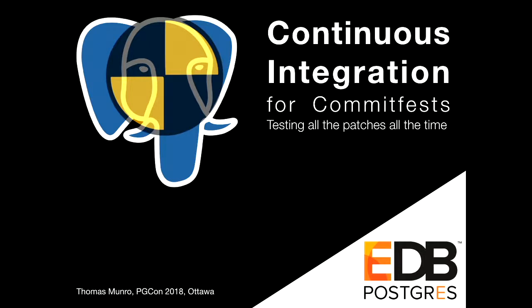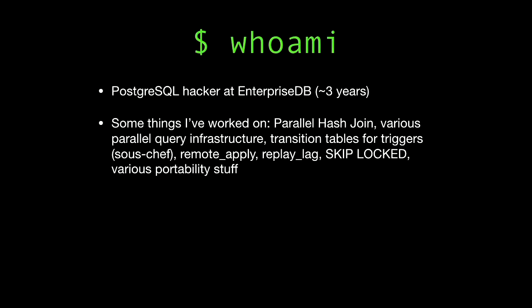Okay, so I'm going to get started. I work for Enterprise DB. I've been there for 3 years now. I guess the biggest thing I've done so far is parallel hash joins, which are coming into Postgres 11, and some other stuff.